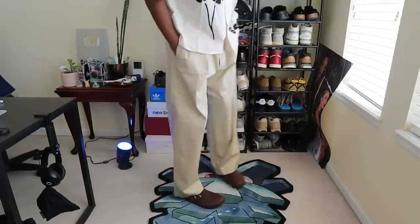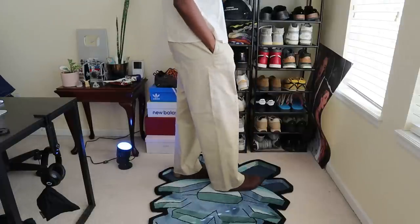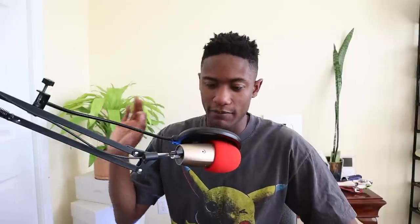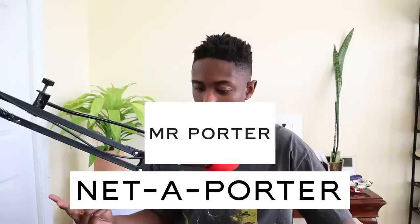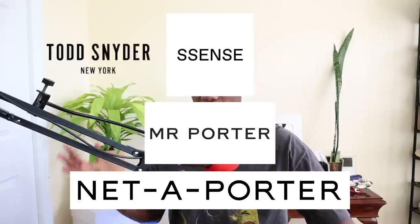Here's how I would substitute the search term from Tommy Hilfiger to other kind of just wide pleated trousers. This is what I would search. Okay, so I would search wide fitting pleated trousers, like I mentioned, and I would use these retailers in specific. We have Net-a-Porter, Mr. Porter, Essence, Todd Snyder, and Farfetch. There you go. We got denim, we have beige trousers.